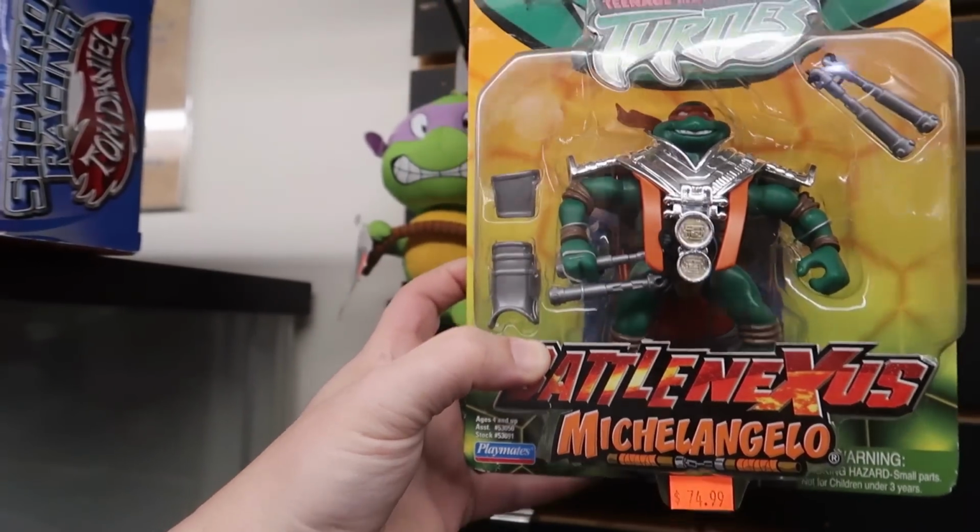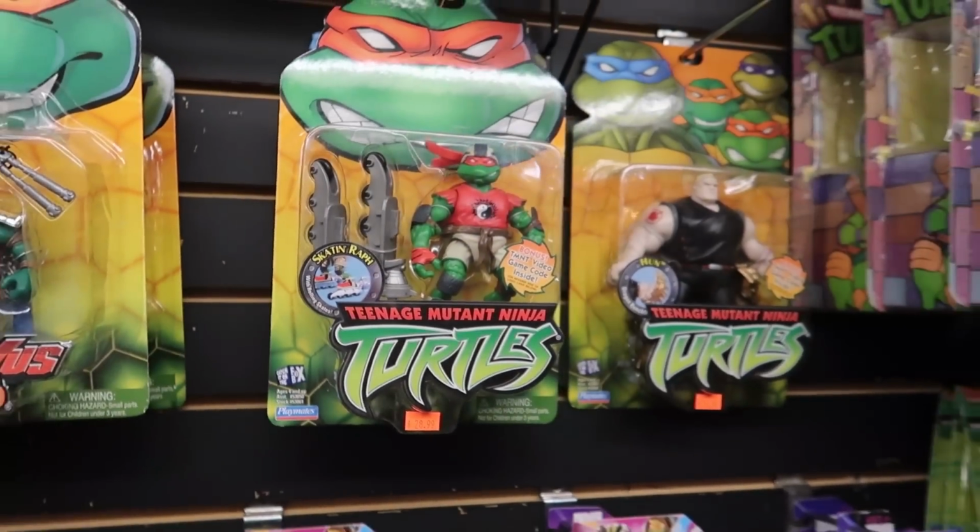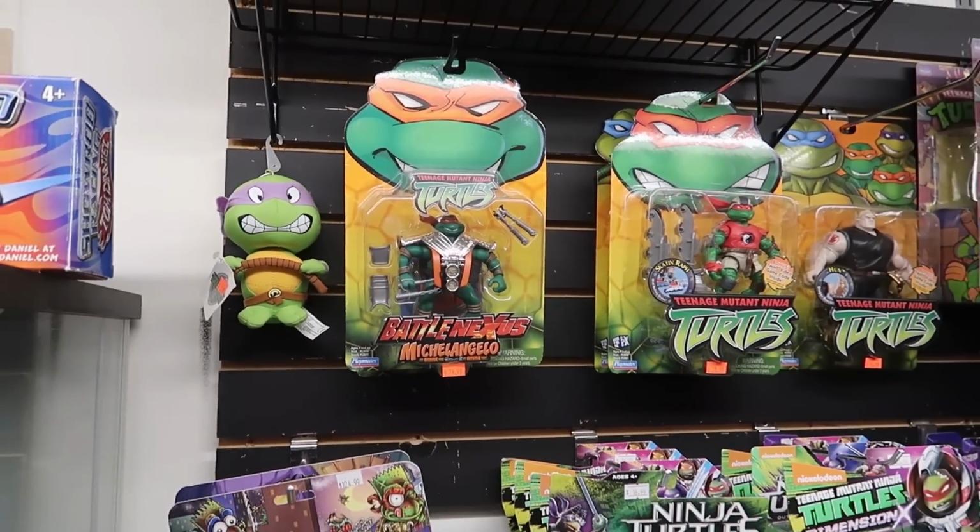There's so much Arnie in this store. Oh, I haven't even looked at the TMNT section yet, so we gotta check this out because there are so many Turtles figures here. First of all, there's a ton of carded figures from the 2003 era. I know I've talked about this before, but these feel like they're popping up more and more lately, so I love seeing a whole wall of these here.